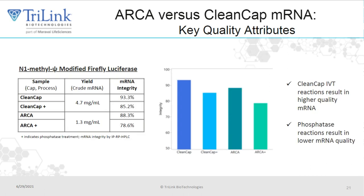The mRNA integrity was measured by IP-RP HPLC UV detection, and the area under the curve of the full-length product was used to determine a percent purity. Results indicate that without phosphatase treatment, CleanCap mRNA has a higher integrity than ARCA mRNA. Similarly, with phosphatase treatment, CleanCap mRNA is better than ARCA mRNA, but overall, phosphatase reactions lower the quality of each final mRNA product.